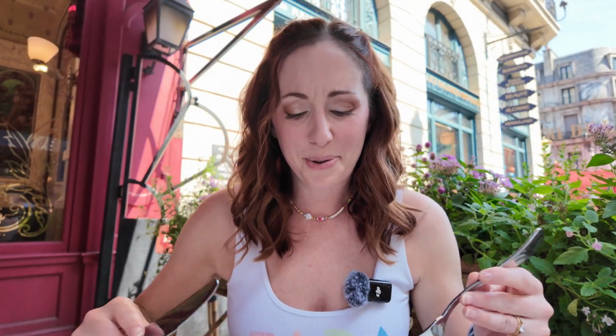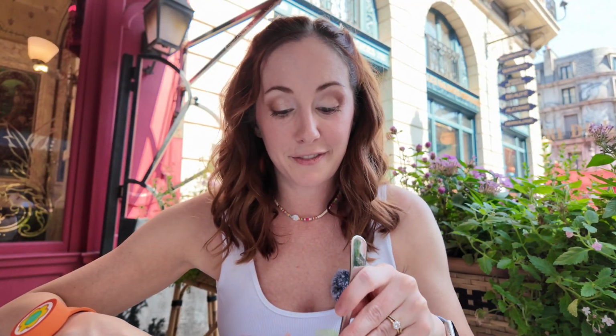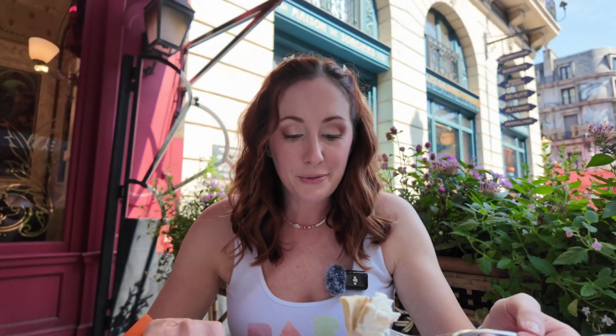Let's get started with this butterbeer crepe. I don't want to ruin it, it's just so beautiful. I've heard some people say they either love it or hate it, and that it's very sweet. So I've mentally prepared myself for that. But let's see. So there you see the crepe and some of the cream. I haven't really gotten to the cream filling here yet.